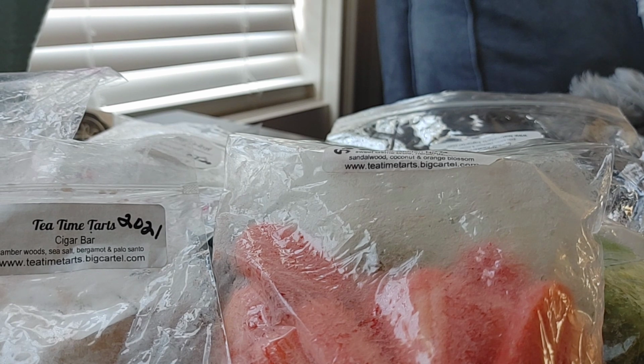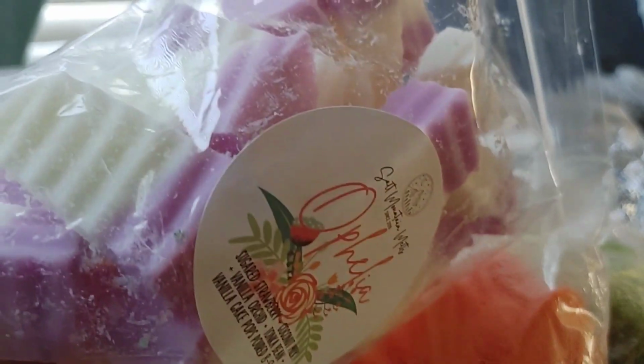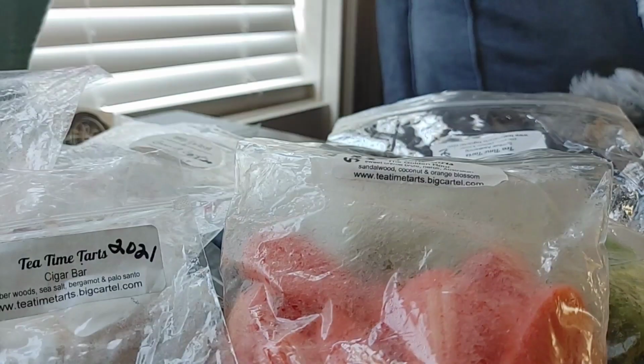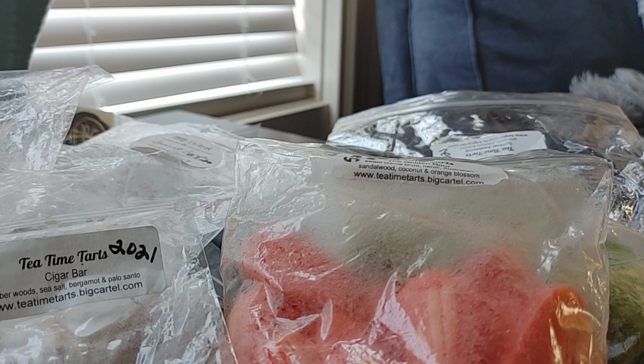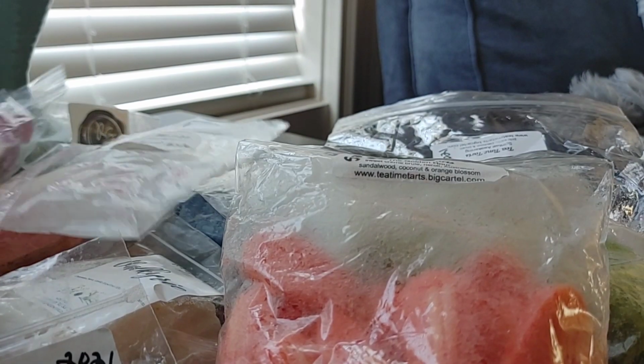What do we have left here? Okay. So from Salt Mountain. I did not get a chance to melt through any of the Ophelia. Yeah, I really wanted to. I did chop it up, as you can see, but oh, it smells so good. And for me, I know some people really like to keep their loaves in the tin. I don't know. I find it easier to just cut them up, let them cool, and then dump them back in the bag. I guess it's just personal preference.